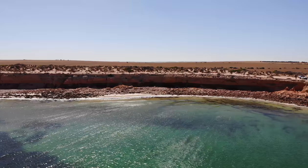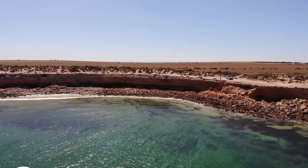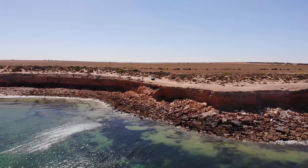Nah, it should be a beautiful day. The wind's died down, so it's only a beautiful breeze, loving it. Hopefully we'll have a ripping day today and we can just lap up the best of the YP.